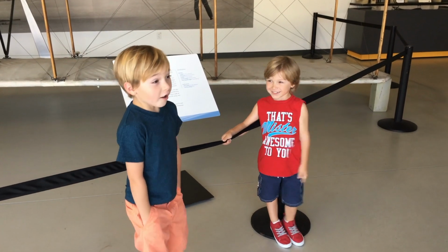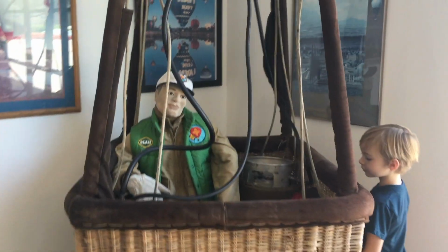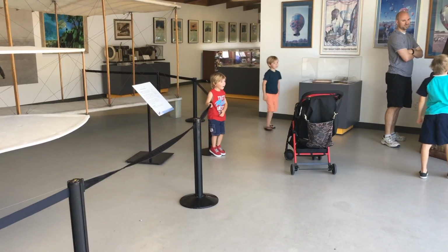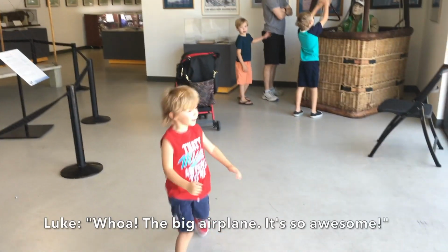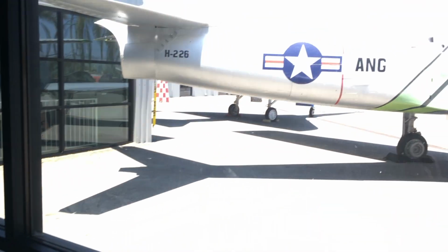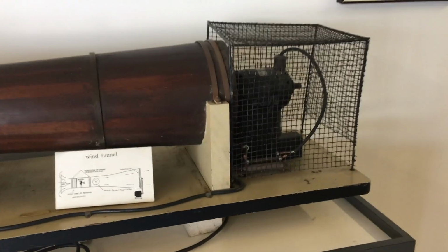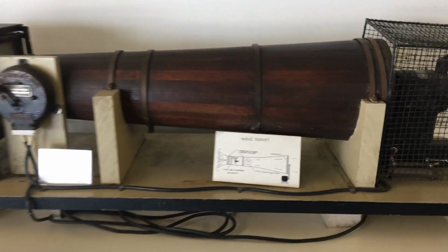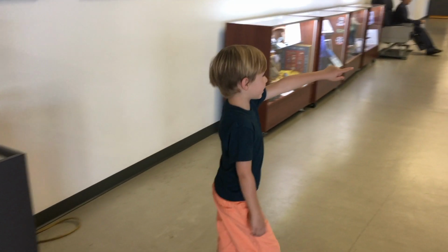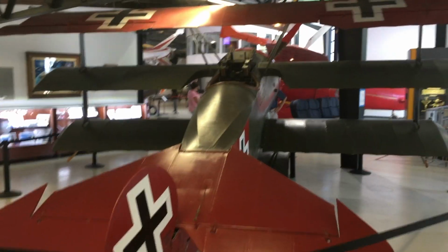Hey, look! That's the bottom of a hot air balloon! Look inside there. Look at this, it's a wind tunnel. Whoa! So the heat of the air makes it lighter than the air around it. Oh, the plane has machine guns on it? Look right here.